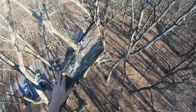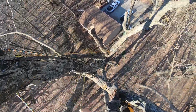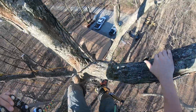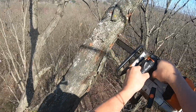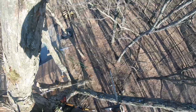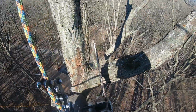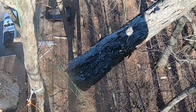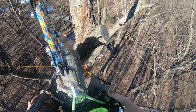Nice. I'll give John some things to cut down there. He can practice his felling techniques. There, that was a lot straighter fall. Oh no. That is a good sound, a solid piece of wood hitting the ground.